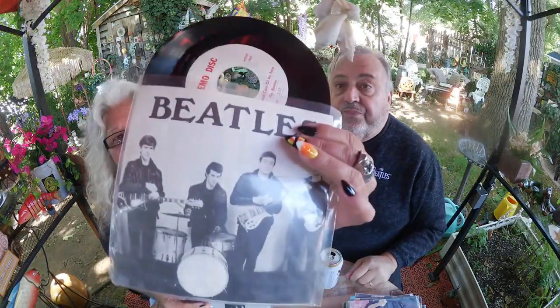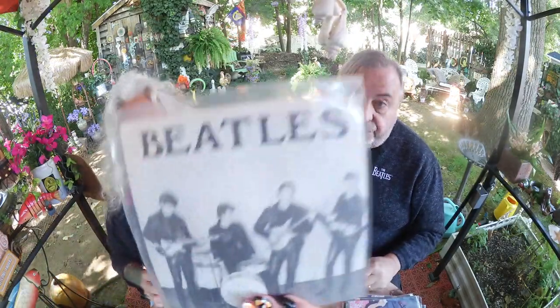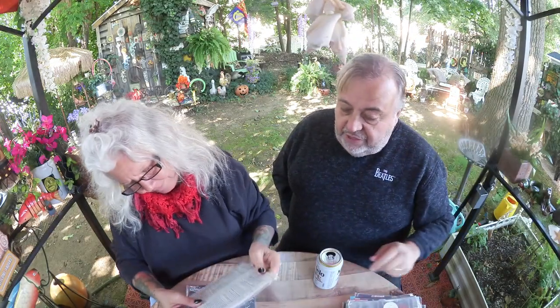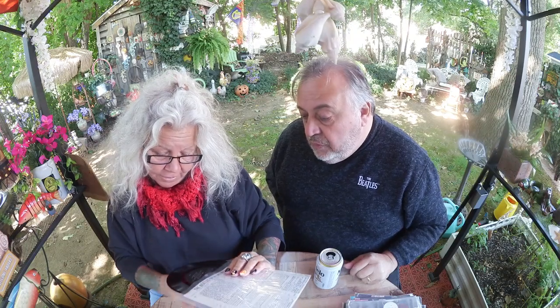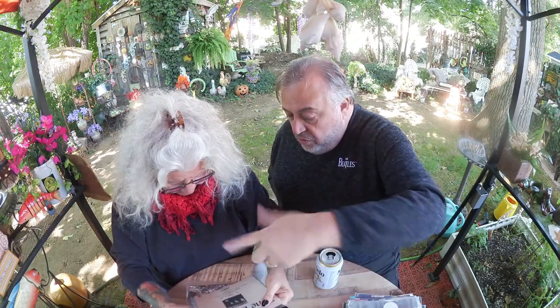It's a demo disc, a bootleg demo disc of... was it Take Good Care of My Baby? Yeah, the Bobby Vee record. One-sided. Very cool. Great old picture of them on there. That's another bootleg of an interview record, if I'm not mistaken. I Want to Hold Your Hand. And This Boy, and It Won't Be Long. Oh, it's a promo thing.